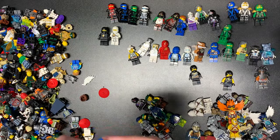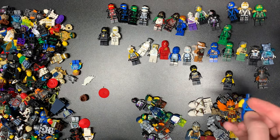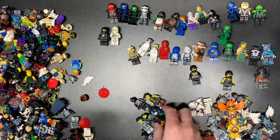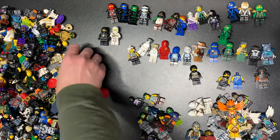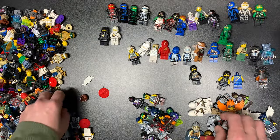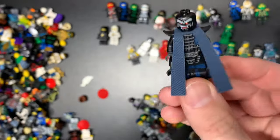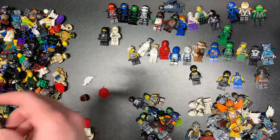There's another ghost. We already have this guy, didn't we? Did we not? I thought we already had Tournament of Elements Jay. Am I going crazy? Was it Cole? Oh, it was Cole. Okay, so we can put that one there. There's an Exonite. Don't know what that one is. Looks like a child, a small child. Garmadon with the robes. That is a great figure right there as well. Worth about 15 to 20, I believe, the last time I sold that guy.